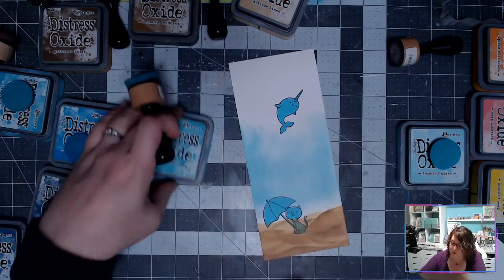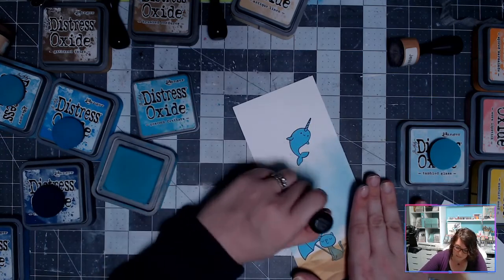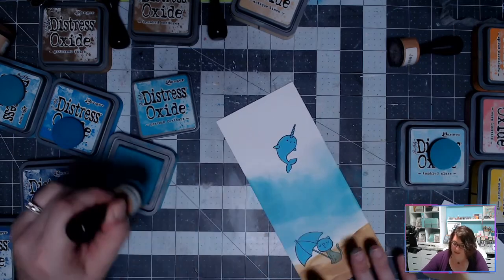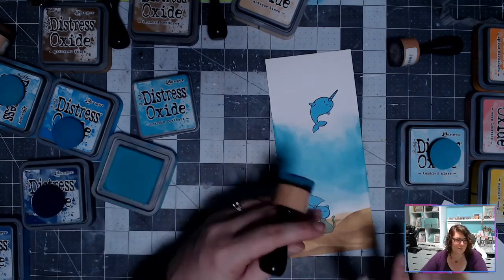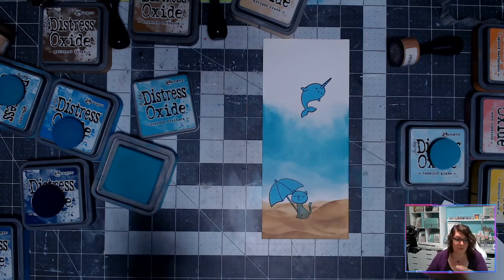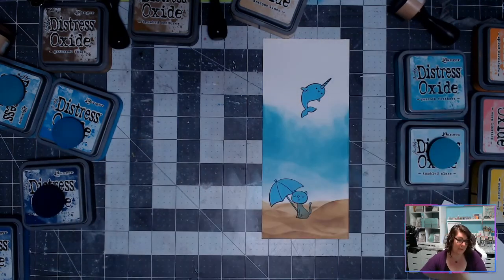Okay, so we're going to move on to peacock feathers. And what I'm going to do is basically come in at different intervals here. I'm not going to do all of the blending exactly the same. I'm going to kind of try to keep it mottled. I don't want it to be perfect. I want it to look like water. Like water has a lot of different colors in it all at once, and I kind of want to try to keep that.